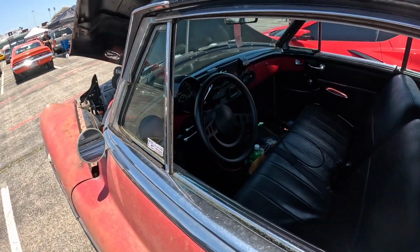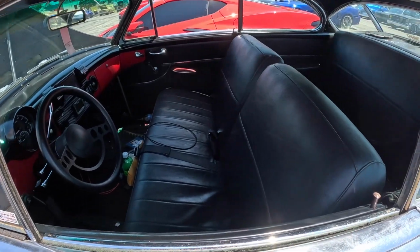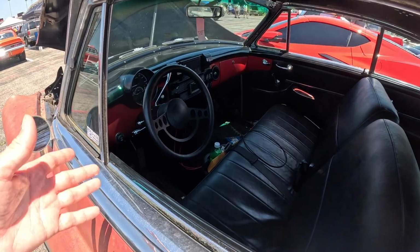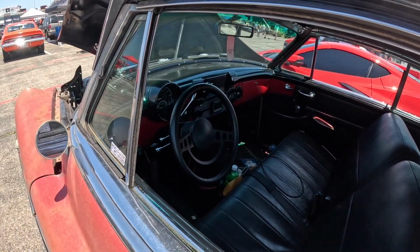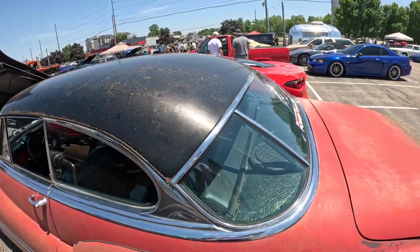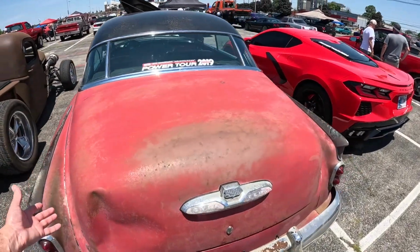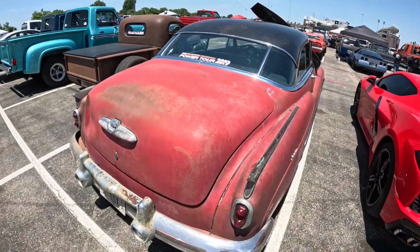And inside, it's been updated. You know, modern steering wheel, seats have been redone and stuff. And it still retains a classic dash. And more rust spots up here. This is a really nice rat rod, and it really stands out to me.